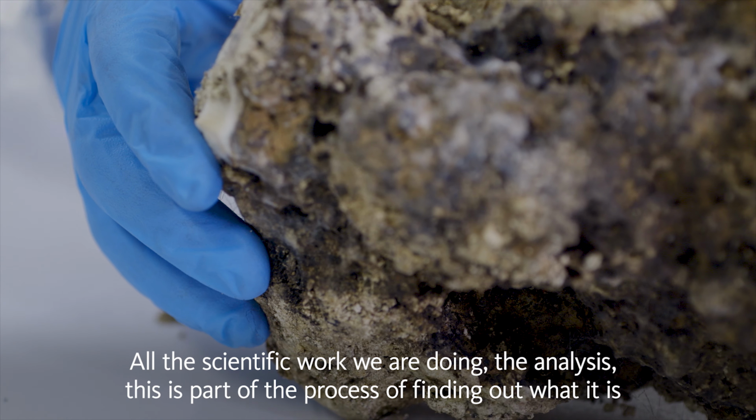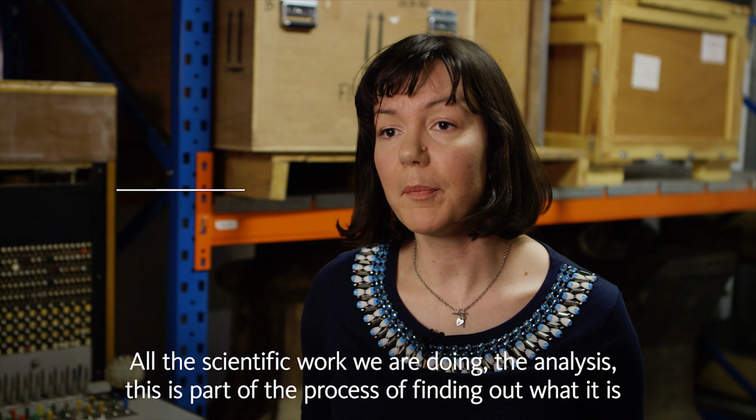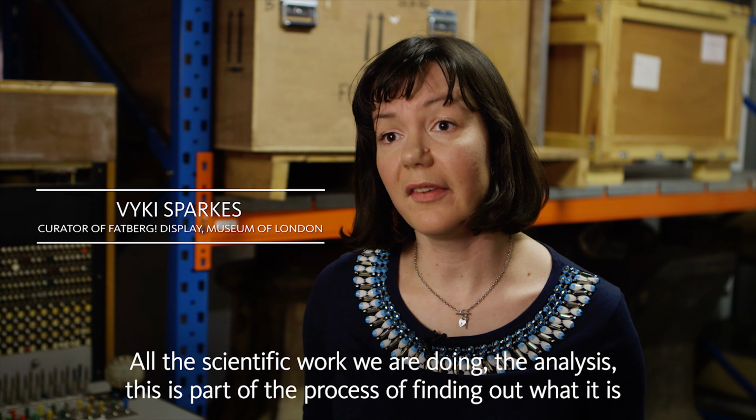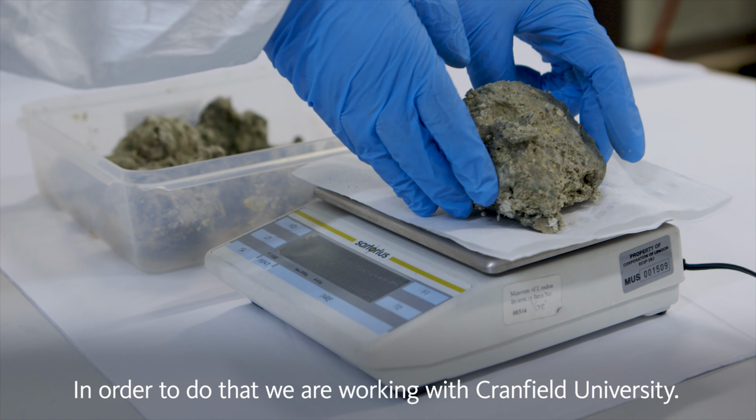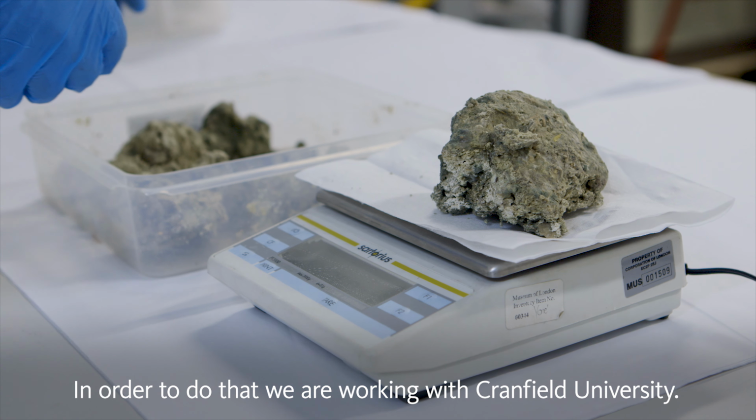All the scientific work that we're doing, the analysis, is part of the process of finding out what it is and whether we can actually care for it for the long term. In order to do that, we are working with Cranfield University.